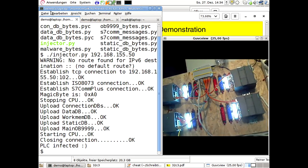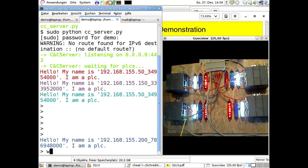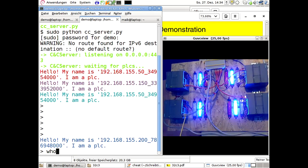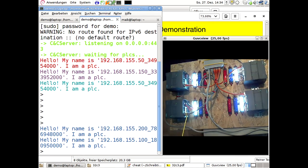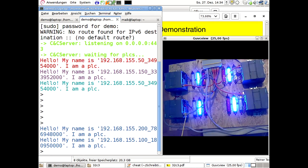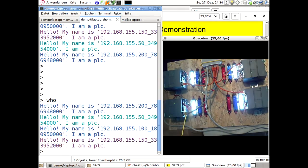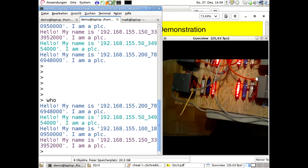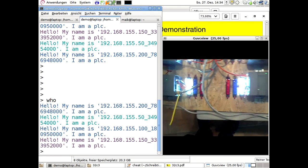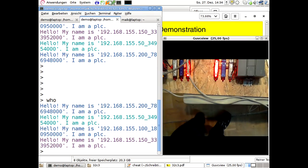So in a few seconds, they should all connect to our command and control server. The first one. The second one. The others may have already been there. There we are. There are all four of them. So now we have a complete connection. Now we have a connection to the command and control server in the background while the light is running.